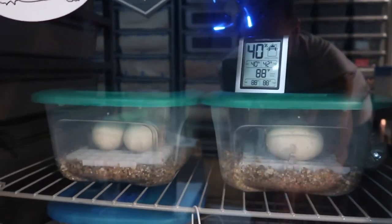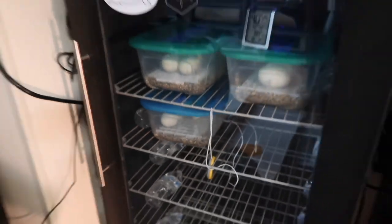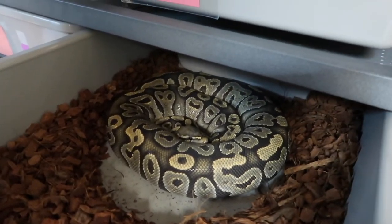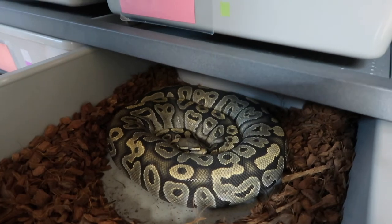But here's all the eggs. That's one clutch on the top there. Clutch number two, there's clutch number one down there. Clutch number one is actually due in 25 days. Here is the girl that's going to be giving me triple hets. That's clutch number three. So that'll be here in no time.